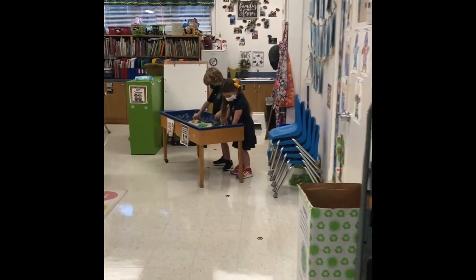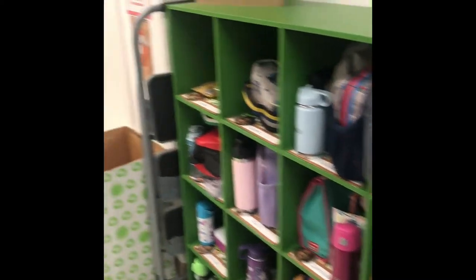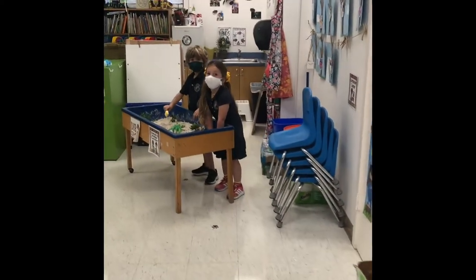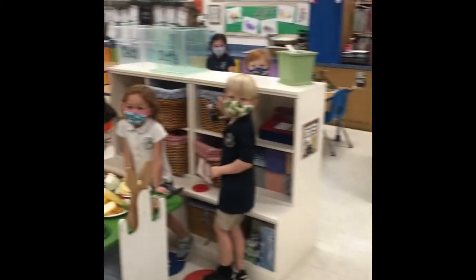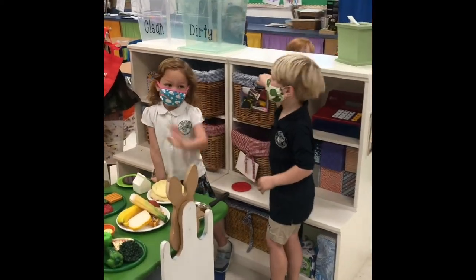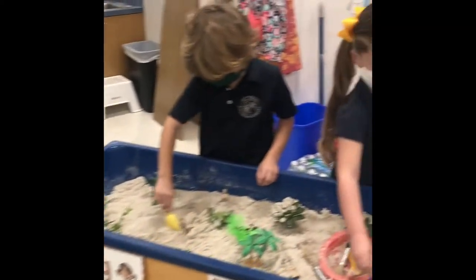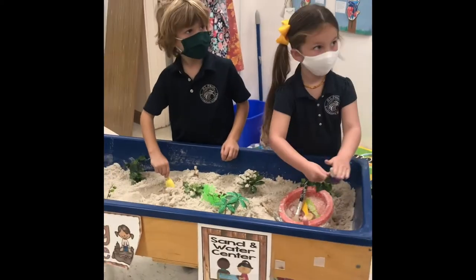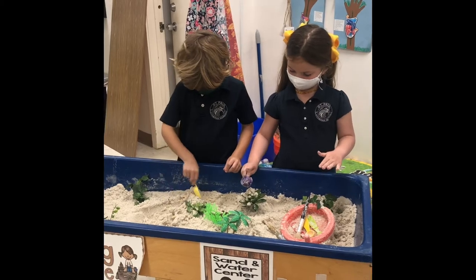When the kids come into the room, they put all their things here in their cubbies and get their day started. And then they get to go to certain areas in the classroom that are fun. We've got our kitchen center over here. Again, we're studying dinosaurs this week. So over here, we've got our dinosaur table, which is full of sand, and we've got our two paleontologists. We've got Kylan and we've got Olivia.